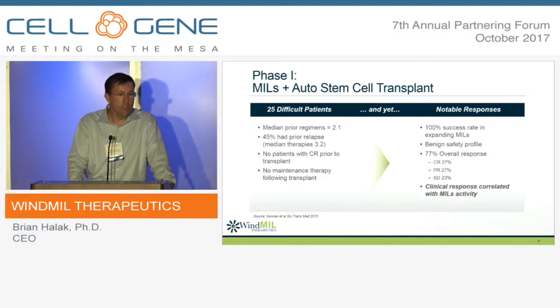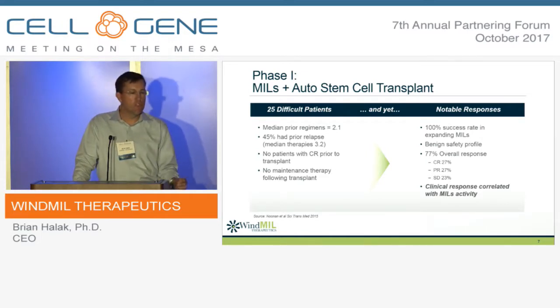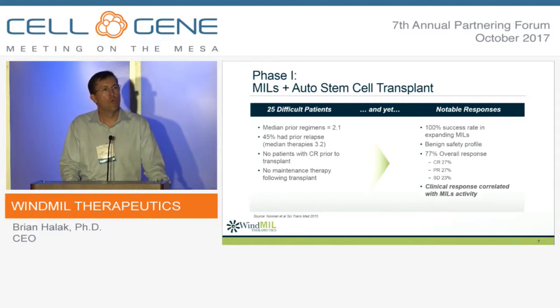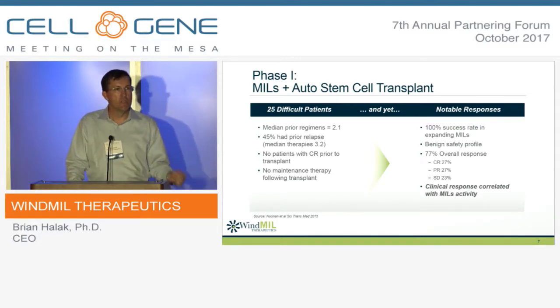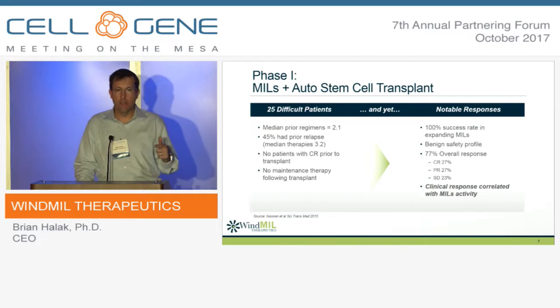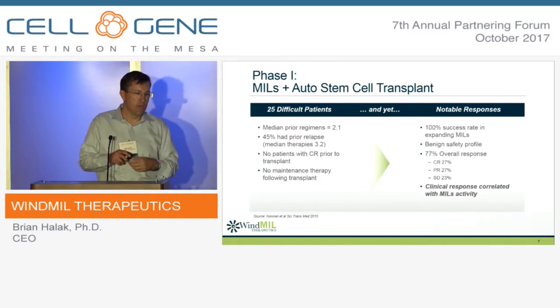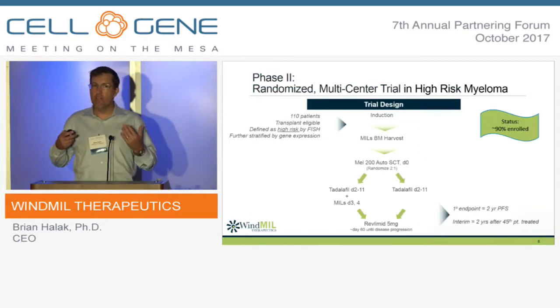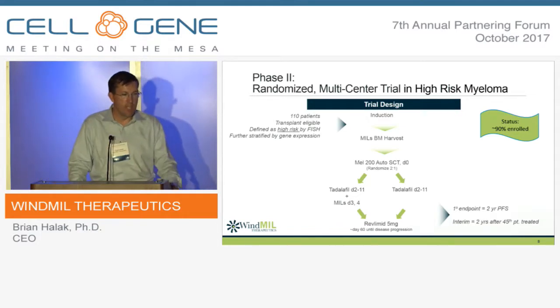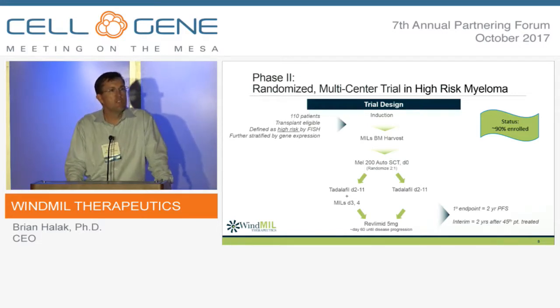Number three, there were a significant number of responses, but I'll quickly draw you to number four because this was a single-arm trial. The thing that was so compelling is that the clinical response was correlated directly with the activity of the MILs that were put into the patients. So MILs that were highest in memory cell content, highest in interferon production, highest in a variety of other activation markers were the patients that experienced a complete response. On the basis of this, a phase 2 clinical trial was designed in multiple myeloma, and Dr. Borello and Dr. Noonan were very interested in using this early in myeloma when the immune system has not been so deteriorated by the tumor.